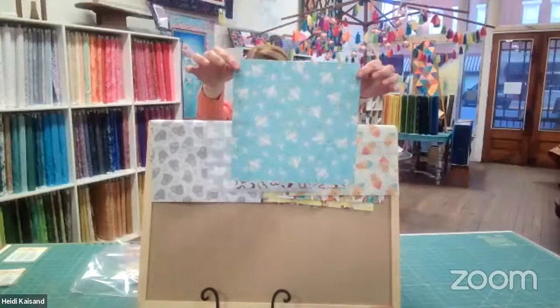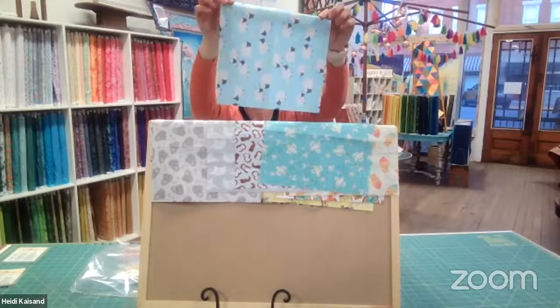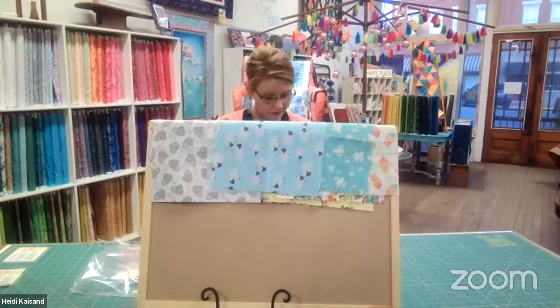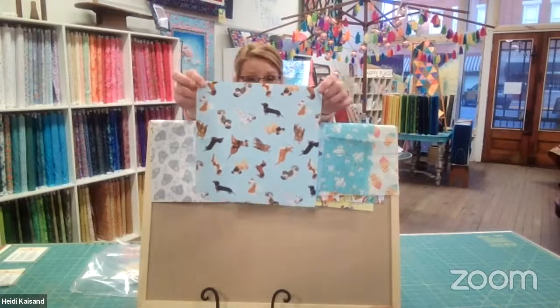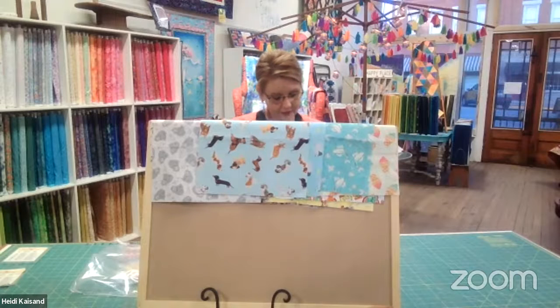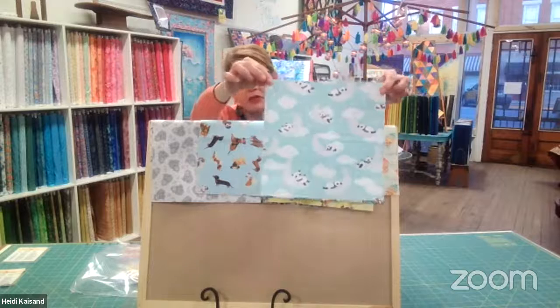Now, an I Spy quilt could repeat the blocks. So say, for example, you could cut the 10-inch square into five-inch squares and have quite a few blocks. Now, here's one of our newer fabrics, but we couldn't resist putting that one in. Isn't that cute? Those are dogs. I see dachshunds and I hope corgis. Kind of flipping through these fabrics, you start to get the idea.